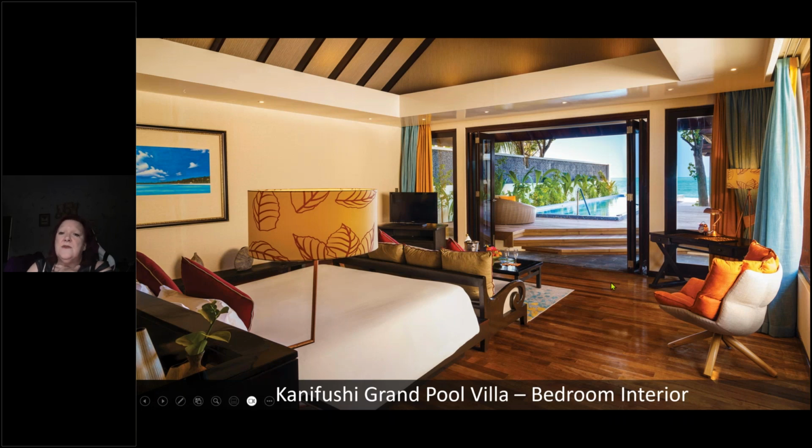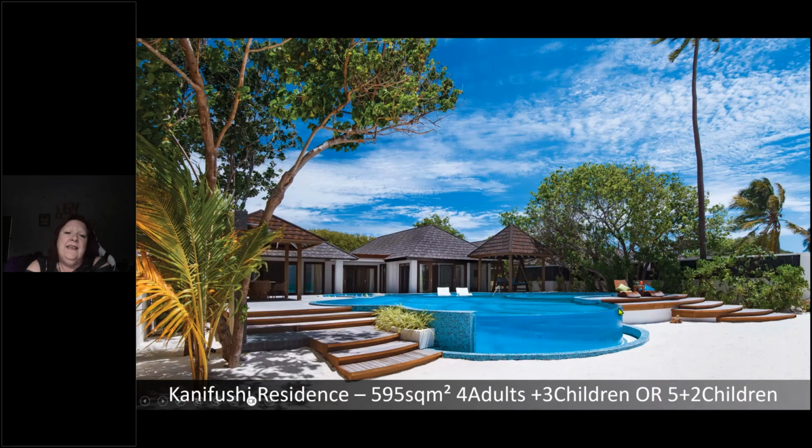It really is so special. These room types are just incredible. Yeah, absolutely amazing. And then at the top of the range is the Kanifushi Residence.